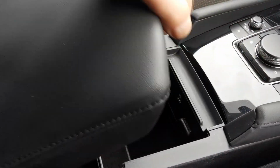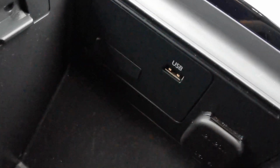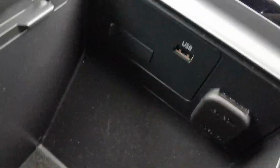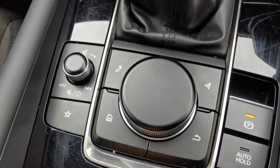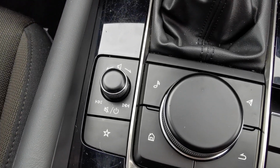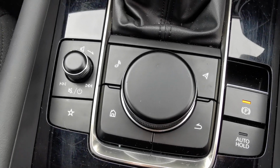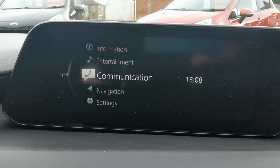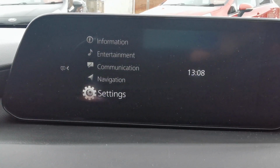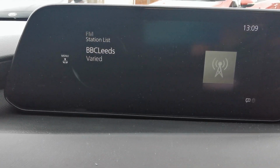Centre armrest with internal storage box. There's a USB and 12-volt plug-in for accessories. So you've got the media control centre there, so you've got the small dial for the volume and the on-off switch. The large dial controls which function you're wanting to use. So into the home page on the media system, it's just a matter of turning the dial to decide which function you're wanting.